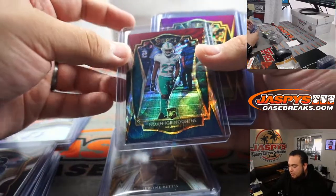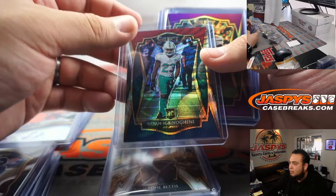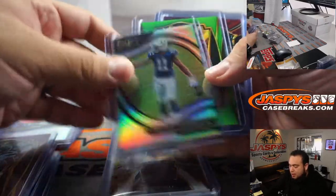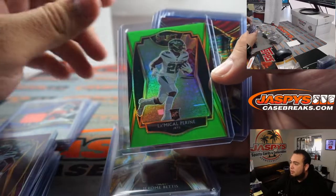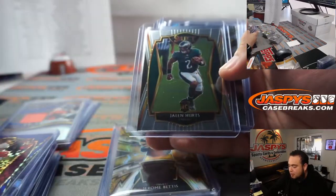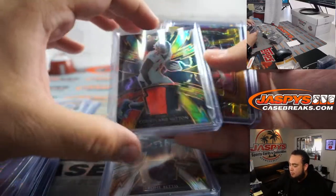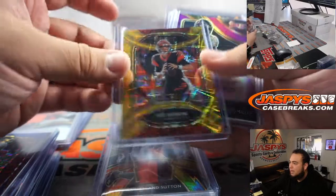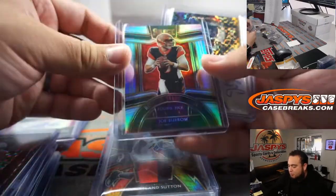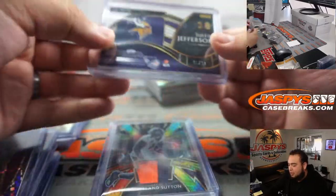You had Miami Dolphins color here. You had Denzel Mims color, Michael Pittman Jr. color, Gabriel Davis color, Kyler Murray color again, Jalen Hurts base, Herbert base, out of 25, Cortland Sutton patch. You got a Joe Burrow out of 10 rookie selections gold, Anthony Miller patch autograph, Joe Burrow select silver, and a gold Justin Jefferson 10 out of 10 patch autograph.